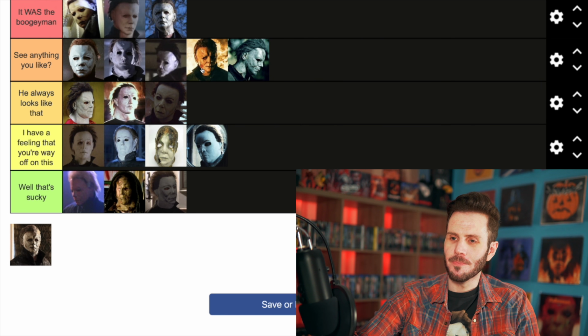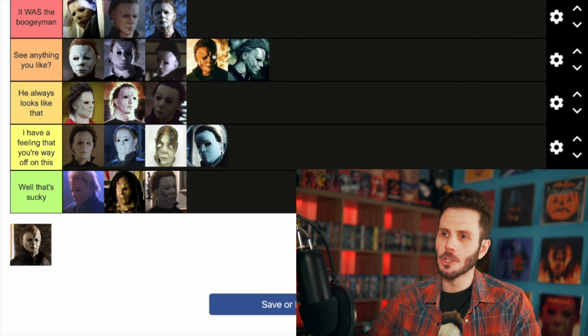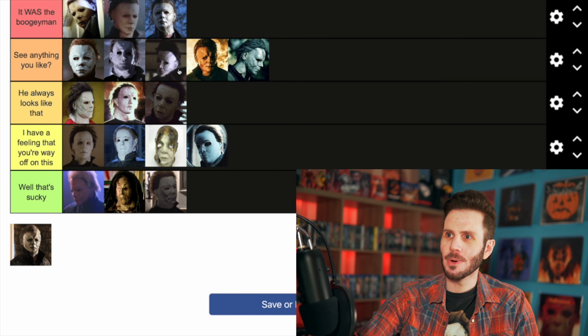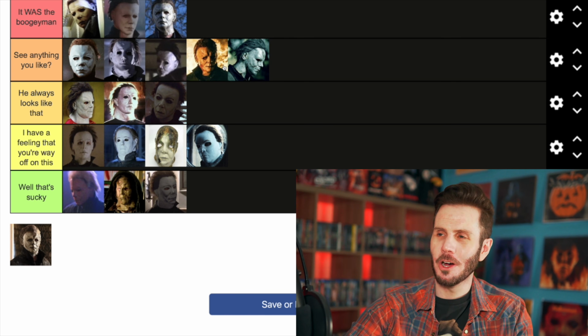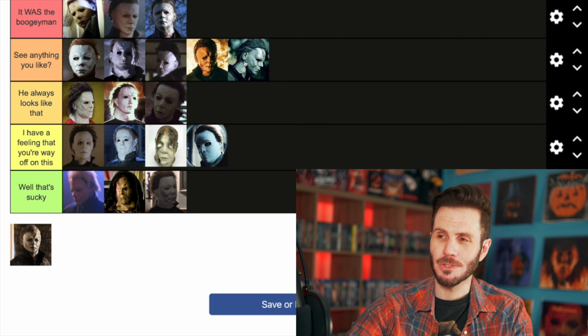And this is not bad. These are good masks. These are good masks. This is just so far removed from the usual look of Michael. I like it. I'm seeing things I like, but I'd still rather see Michael resemble more of that classic look. And this is more like Uber Michael. I respect the continuity a lot, actually. I'm huge on continuity, but I'm gonna put it there. I'll put it above the Rob Zombie one just because I have no allegiance to those movies whatsoever.